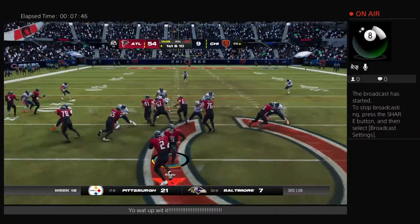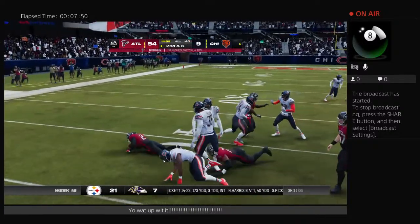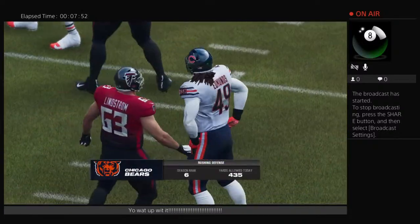Running game working. They'll stick with it on 1st down. Down to the 42, 2nd down.